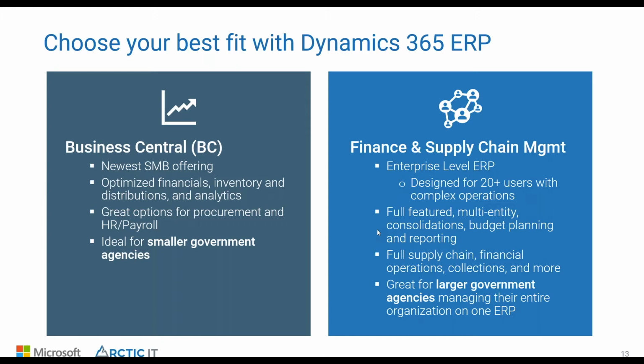Later today, we'll be showing you a little bit of that D365 Finance and Supply Chain side. But the Business Central, it really gives you some very powerful functionality you need to support your operations, really for a lot of the smaller government agencies. When we start looking for entire organizations that are trying to manage that in one ERP solution with these great citizen engagement portal functionalities that you can leverage, that's where that Finance and Supply Chain Management comes in.